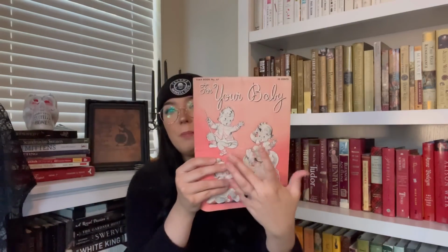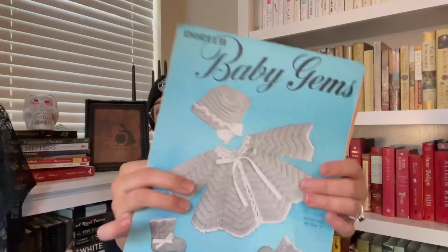Next, she gave me some vintage knitting and crochet booklets. This one looks like it's mostly baby designs. I love these little matching sets for babies, the vintage ones. They're so cute. Here's another one. Looks like that one's crochet on the cover, but there's a knitted one on the back.